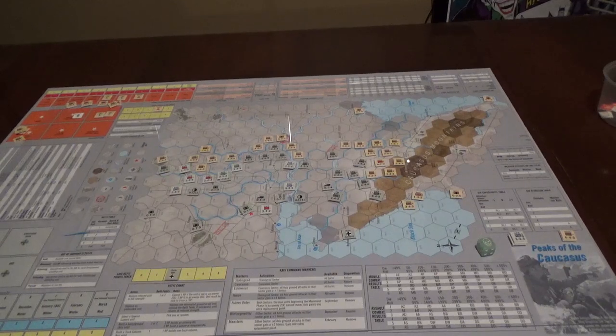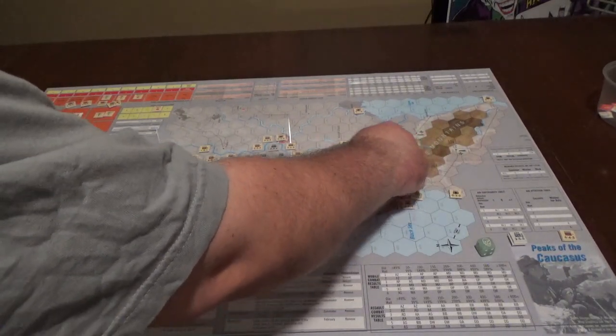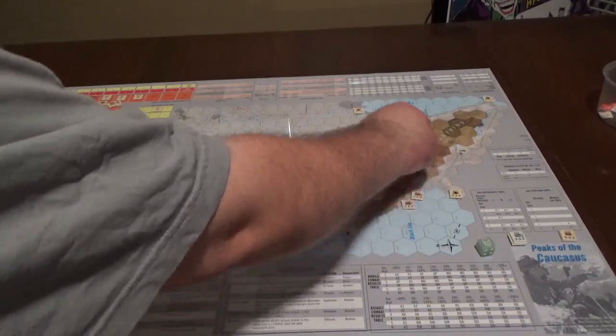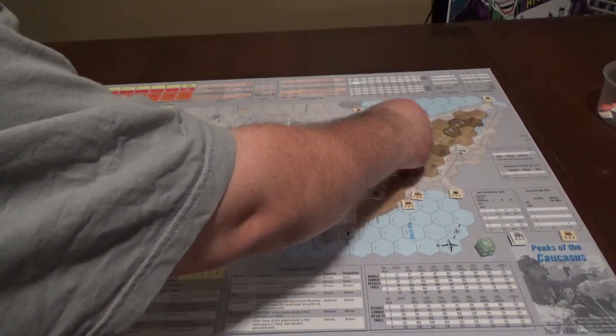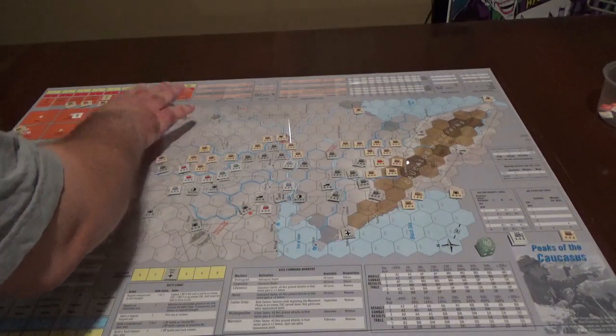You also can do it down at Baku, which I did, which is why the Russian forces are so thick here right now. Okay, so let me flip these guys. So that's 1. And then these guys can trace to this railhead. That's 2, 3, and 4. So that's 4 of the 6. It takes it down to 2.